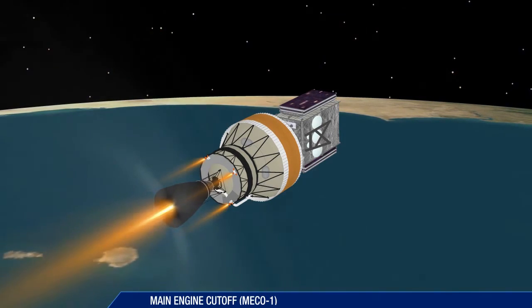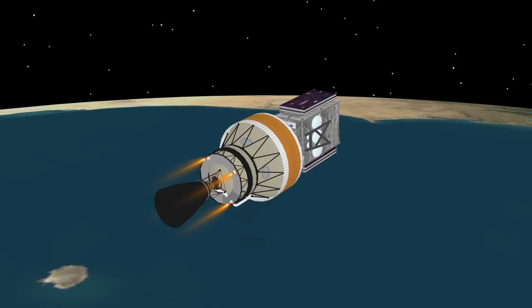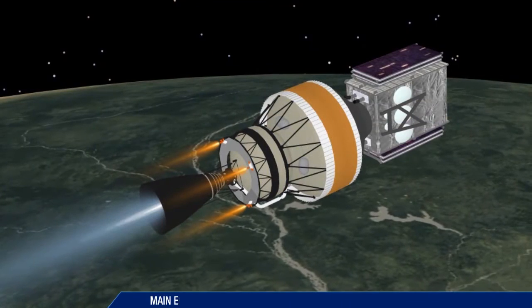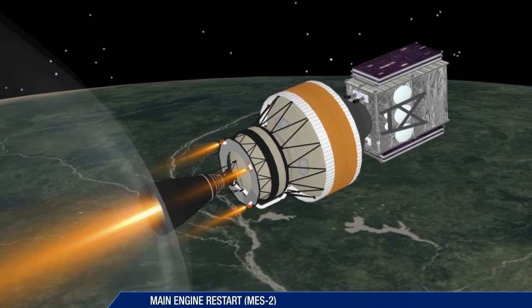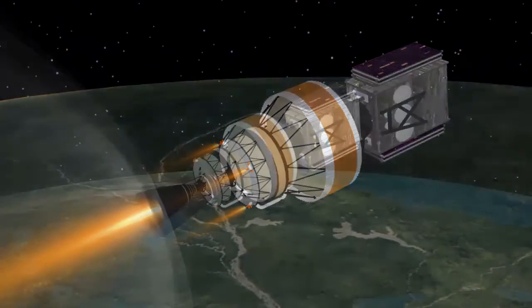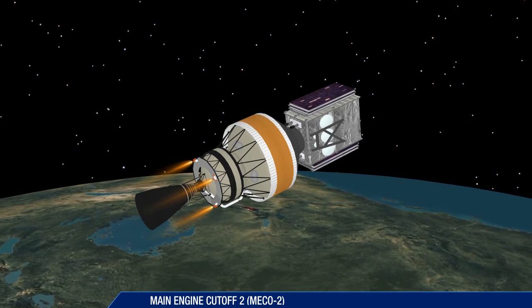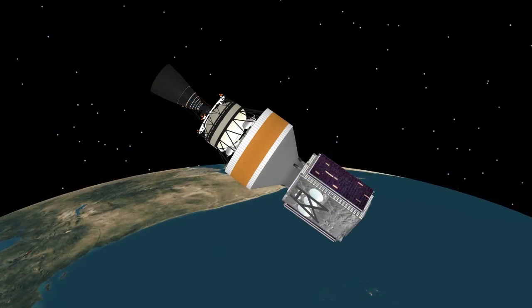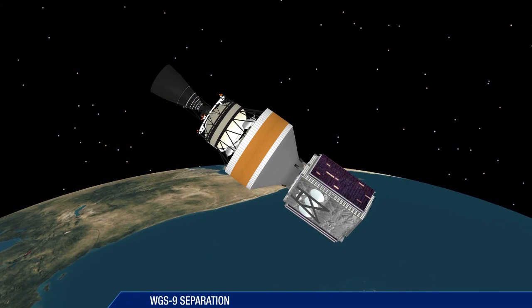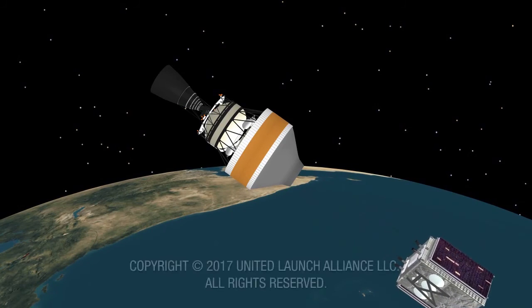Following the first second stage main engine cutoff at approximately 20 minutes, the mission enters a coast phase. At 29.5 minutes into flight, the second stage main engine is reignited for a 3-minute burn. Following cutoff, the second stage and payload enter a coast period in preparation for spacecraft separation. At 41 minutes 46 seconds, the second stage releases the wideband global SATCOM satellite for the United States Air Force.